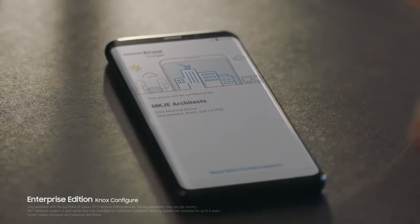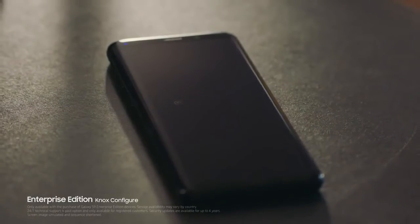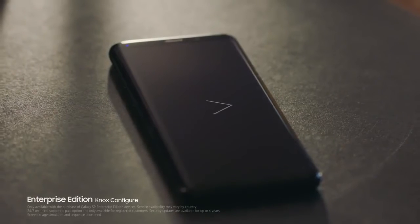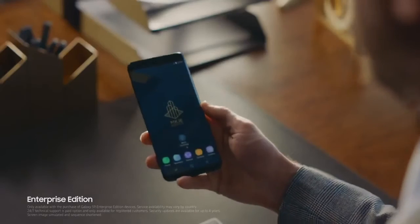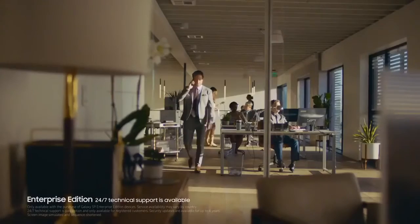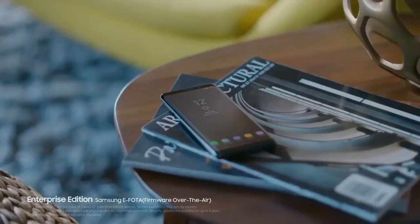Enterprise Edition is the comprehensive package that completes the phone designed for business today. Easy to customize and configure, it's a cinch to integrate and manage 24/7 with all your other existing devices.